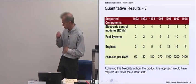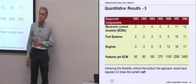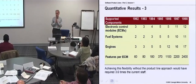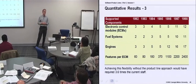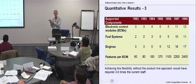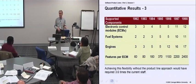This is an example from the point at which the product line took off here. So you have up to 1993, they're doing things the old way. Temple comes in, puts a halt to the old way of doing things in 1994. Then by 1995, they launch the architecture-centric approach, and you can see that the number of features that they were able to implement based on the capabilities of the electronic control modules really started to take off. And in fact, Cummins estimates that if they tried to do this without the product line approach, they would have required over 3.5 times the staff. So it's a big productivity enhancer just to standardize on an architecture and a set of components.